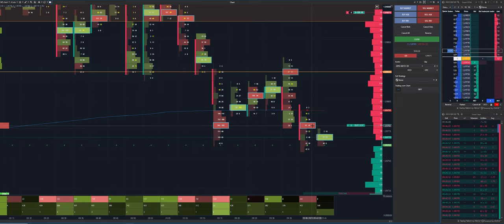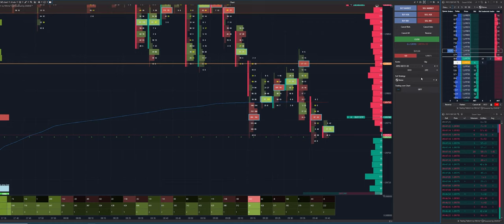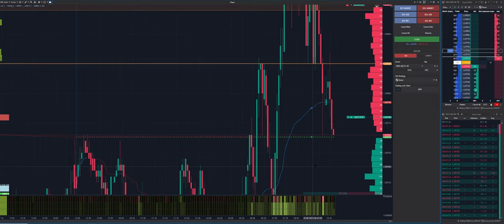The S&P is kind of uncertain. And as long as this high volume area here holds, we are still fine. This is why I got my stop loss there. Okay, now we turn into unfinished auction here so far. The market is really fighting at the support area here. Right there.